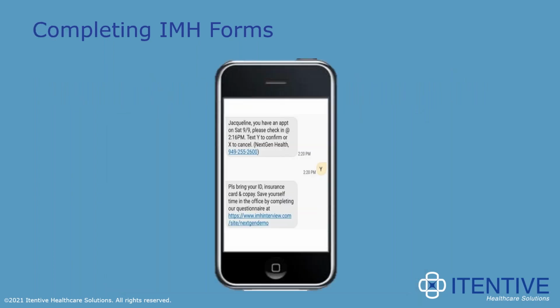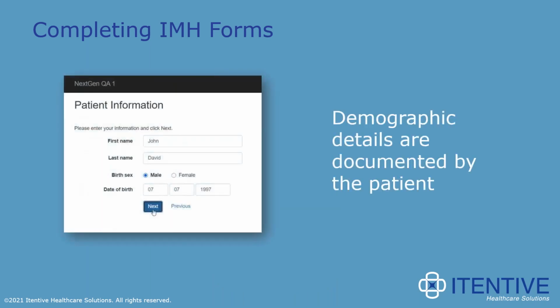So once those necessary interactive medical history forms are received by the patient, they really can begin completing those on their own time when it's convenient. So if I'm a patient, I come in here and I click on the link. This is typically the first screen that I'm going to see on the questionnaire. It's going to ask me just some basic demographic information from the patient. So they will be able to complete this, and then you'll be able to compare this information to what you currently have documented in the patient's chart.